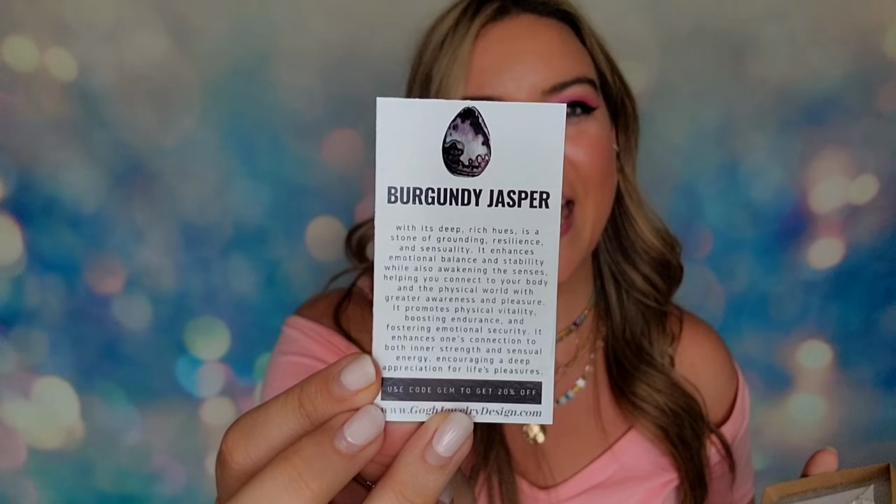We're gonna start with the box over here. So inside of this one, oh, it's jasper. This is a burgundy jasper. Same thing, oh, I almost dropped it, oh my goodness. We're gonna get our necklace, but you're also gonna get a card that tells you more about that stone. So this burgundy jasper says that it's got deep, rich hues. It is a resilient stone, and it mentions that this one is an enduring stone. So it's actually a sign of inner strength is the idea with it.